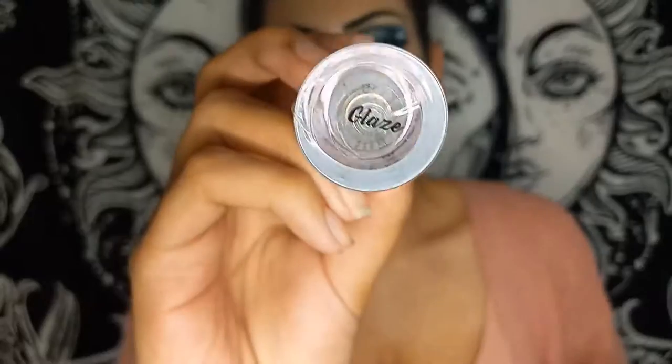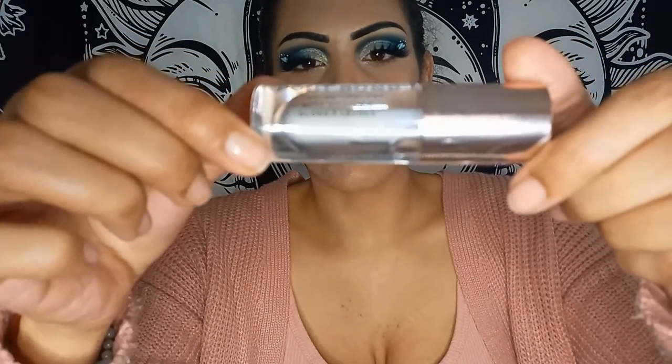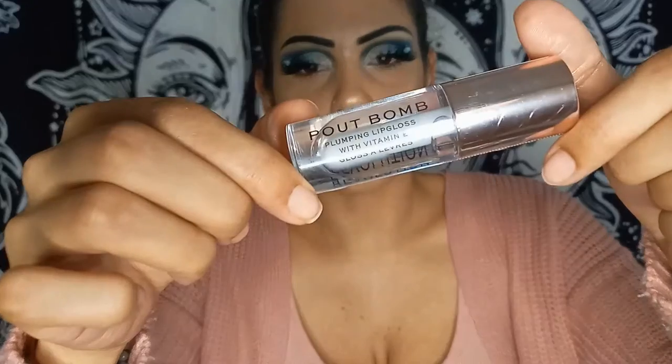Now we have the Pout Bomb Plumping Lip Gloss with Vitamin E. This is by Makeup Revolution as well. It's a glaze. And I'm super excited to try this one out. Of course, it's another gorgeous bottle. I love a plumped lip, so I hope this works as good as it's supposed to.